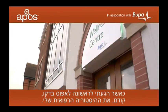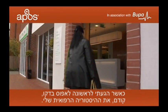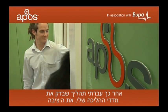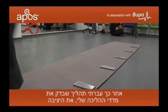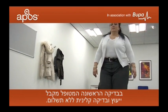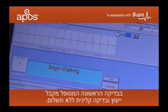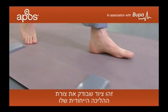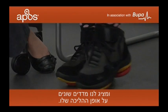When I first arrived at APOS, I was assessed, first with my medical history. Then they started a process of assessing my gait, my posture. When someone comes to see us, we give them a free initial consultation. We have a look at them walking on our Gait Right mat, which is a bit of equipment which will look at how a person walks specifically. So it gives us some objective measurements as to how someone is walking.